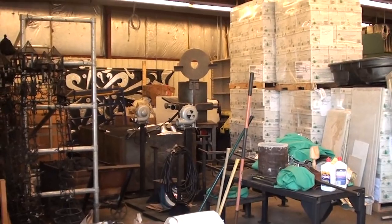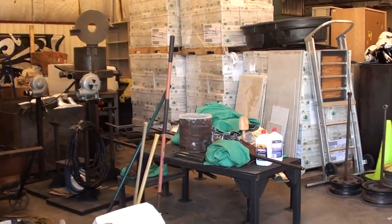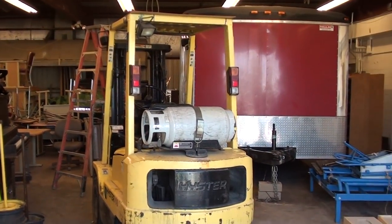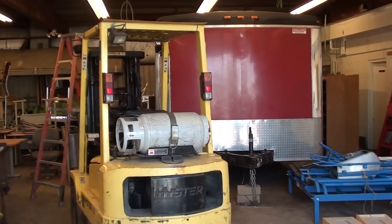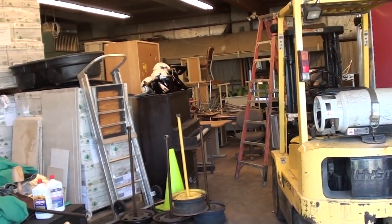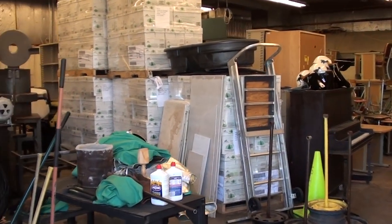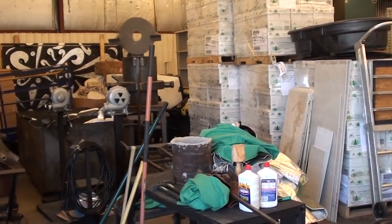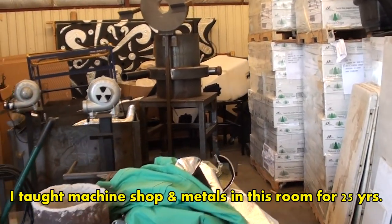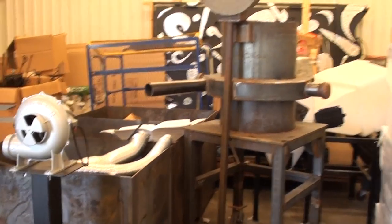Howdy, it's Tubal Cain again, and I'm here at the high school where I taught many years, and this in fact is the old machine shop room. Now it's used mainly for storage, but the subject of today's video is all about pouring iron and a blast furnace. So the current welding teacher, Mr. Taylor, has built a blast furnace, and let's take a look at it. Tomorrow you'll see it in action, or later in this video, I should say.